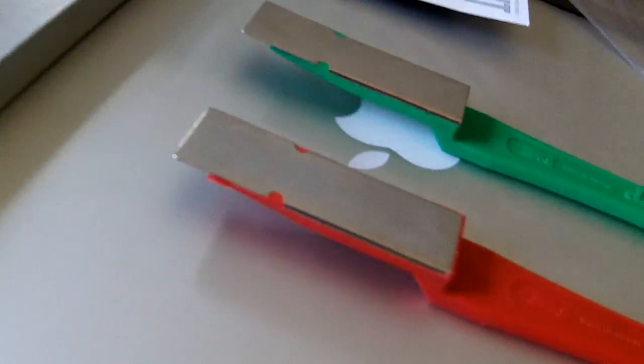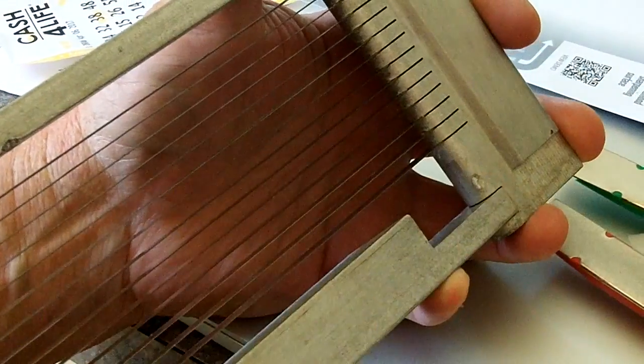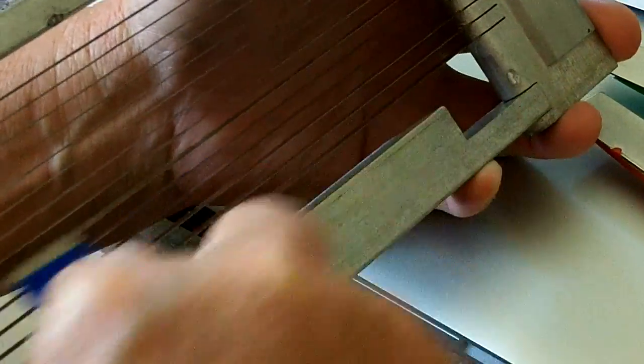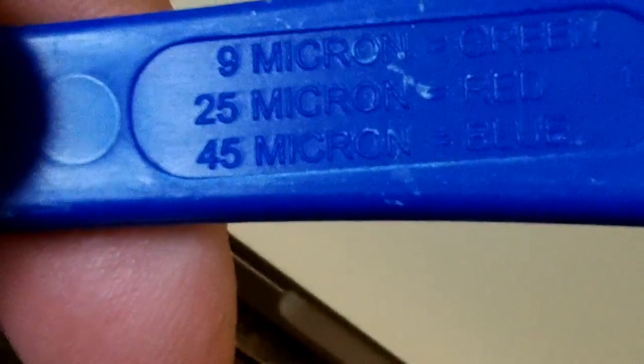Coarse. Fine. Ultra fine. We're working with the coarse. This seems to fit right in there perfect. Right angle and everything. Just that front part. I'll sharpen it up a little bit and get a tomato and give it a try in about an hour. I'll get back to you on that. I see you. Push the button. So on the back it tells you the blue is 45 micron, which is coarse. The red is 25 micron. And the green is 9 micron.